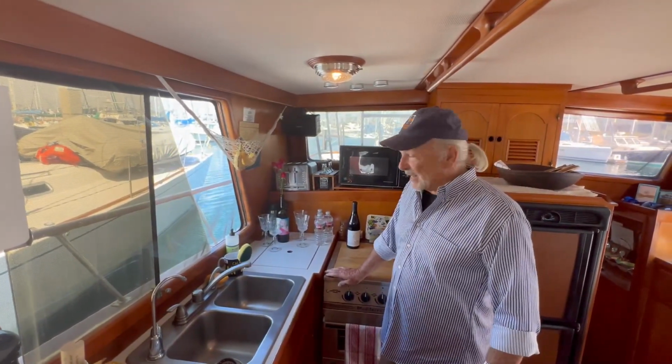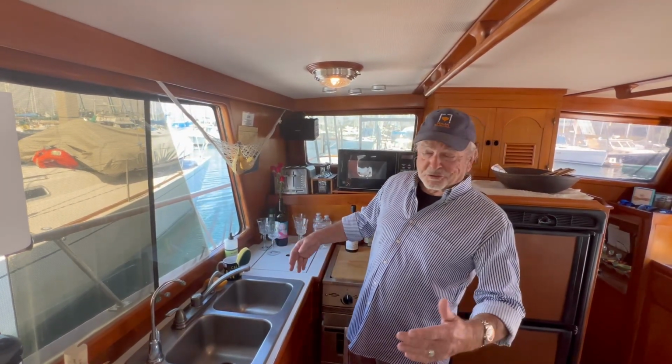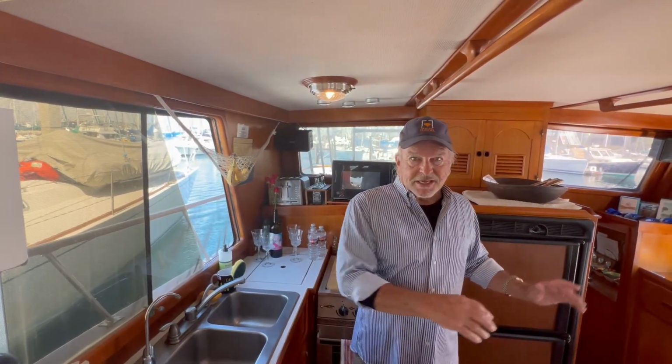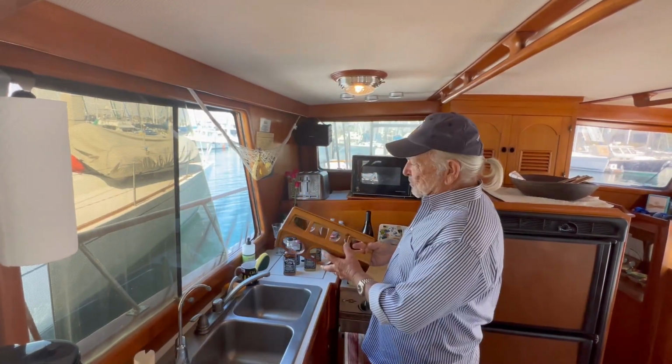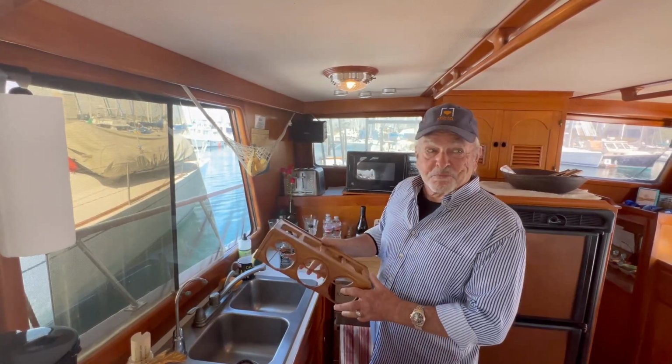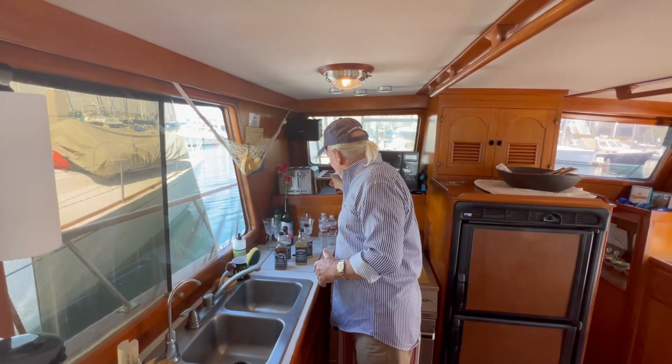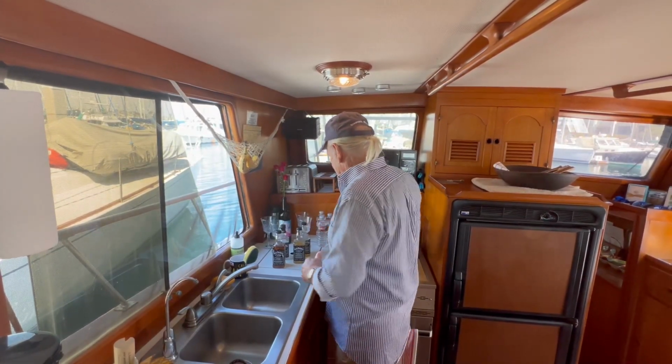Well, it turns out that we like to have friends over, and everybody has a little different drink, but we don't have a big bar you can easily get to. And this was a wine rack. Very simple, but in the boating world, you have to figure out ways to do things with that. That's really clever. Great idea. I like it.